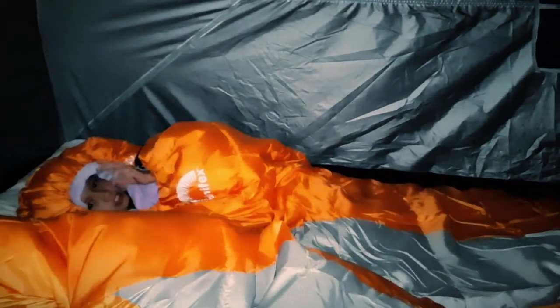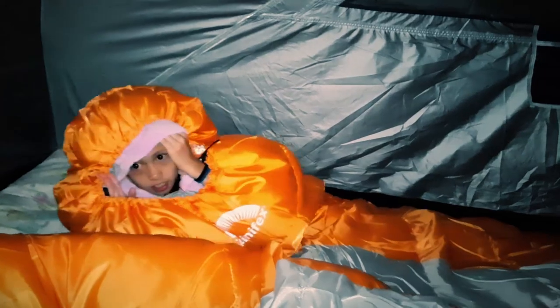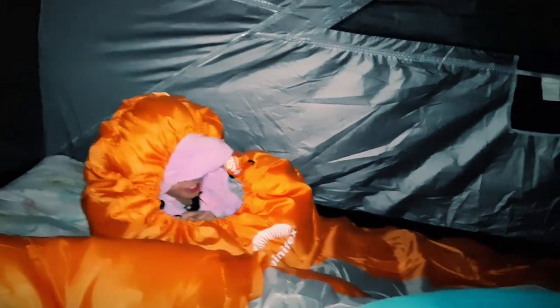Everyone's watching the movie before they're going to sleep. Good night, Katie. All are cozy. Good night, Casey. Good night, Katie. They're in their sleeping bag. Good night, Kia.